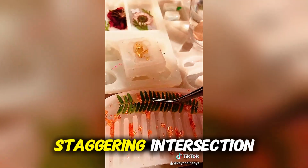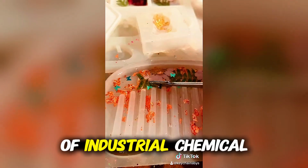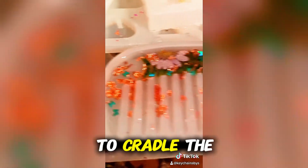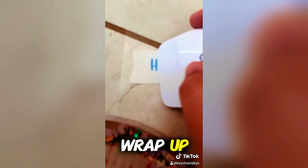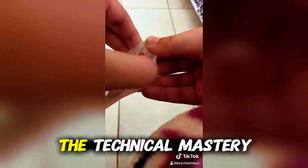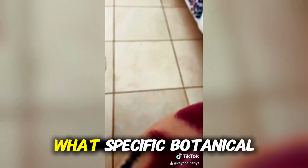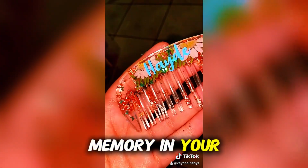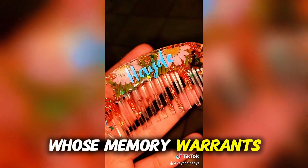It is a staggering intersection. It takes the absolute harshest, most toxic elements of industrial chemical engineering and uses them to cradle the most delicate, vulnerable moments of the human experience. So as we wrap up, I want to pose a question directly to you, the listener. If you possessed the technical mastery to defeat the rot, the heat, and the bubbles, what specific botanical memory in your life right now would you choose to freeze? Whose memory warrants the effort?